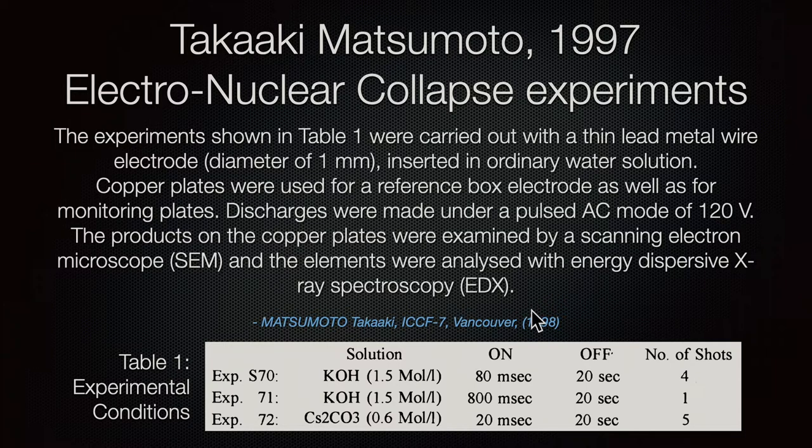But overall, the experiment is very simple, and the experiment that we're going to look at a couple of images in question is this one, S70, and it was with potassium hydroxide solution, 1.5 mol per liter, and he had the AC 120 volt power on for 80 milliseconds, and it was off for 20 seconds. And then he did a number of shots, four shots. So I read that to mean 4 times 80 milliseconds with a dwell between each one of 20 seconds. Okay, so that is the parameter of the experiment as was conducted.